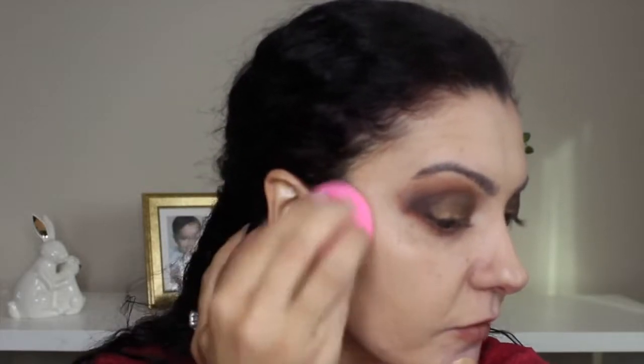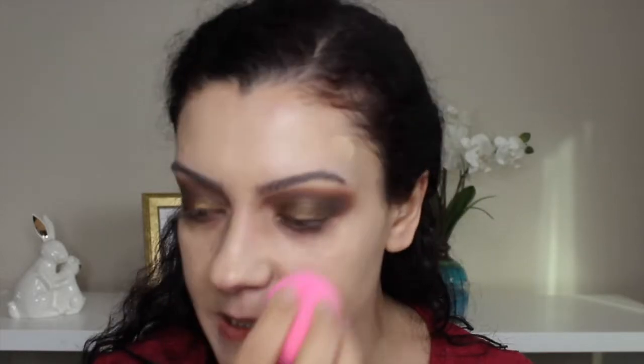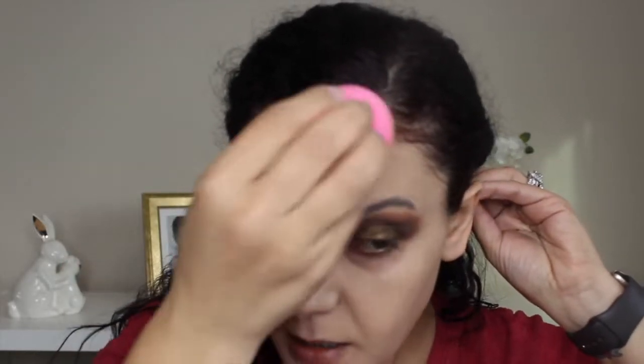I'm not looking for very full coverage. I just need coverage, and I need my foundation to last a really long time. I think for both of these foundations, the claim is that they are medium to full. I don't find them full coverage. Honestly, I find them medium coverage, but I'm completely fine with that.